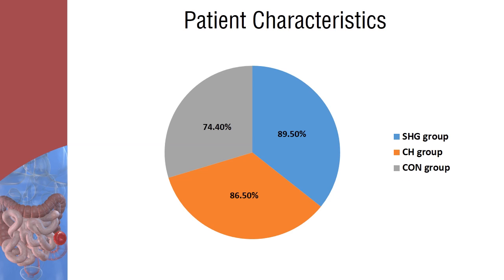These were the baseline characteristics of the 114 patients included in the study. Age and gender did not differ significantly among the three groups. The majority of the patients had an underlying disease of colorectal cancer.